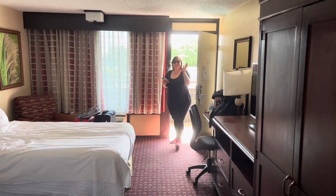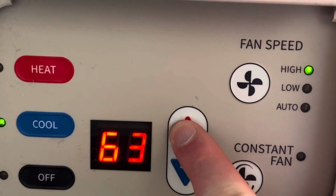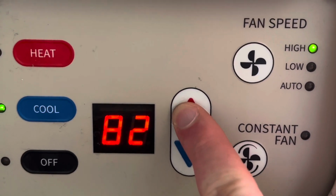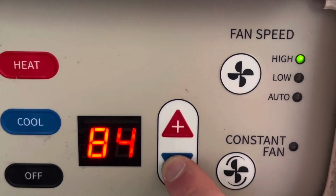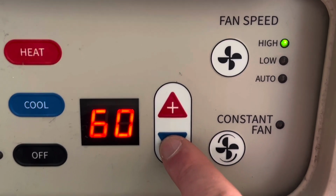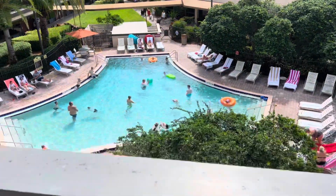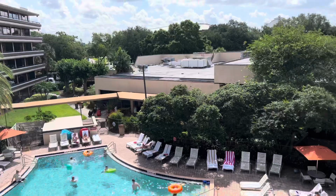Hello, Kirsty. So I thought I'd take a little bit of time now to talk you through the aircon, because I was a newbie to America, so I was a bit confused, but you start off on 60 is the coldest, and 88 is the highest. So you've just got to play around, see what works for you temperature wise of a night time. I found 68 perfect.